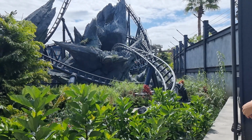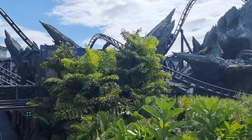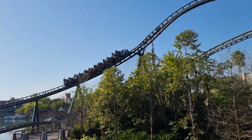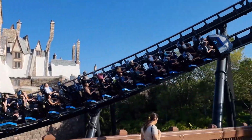The first half of Velocicoaster is a mix of tight twisting intertwined elements, and because it as a whole has another half to it, overall I prefer Velocicoaster, but if you just put the second half of Velocicoaster against the whole of Pantheon, I'd probably put Pantheon first.